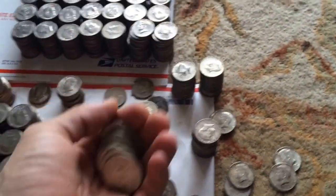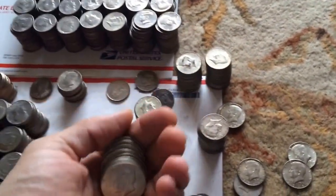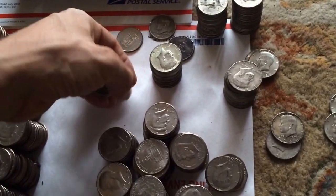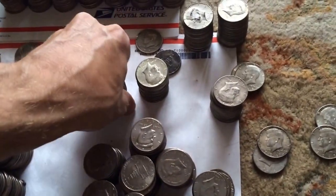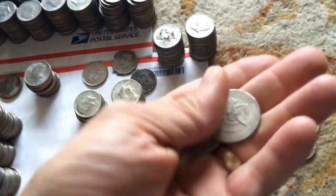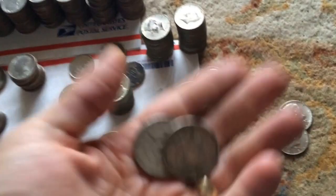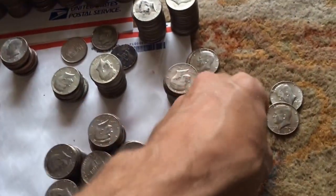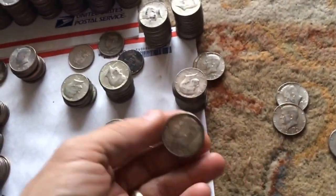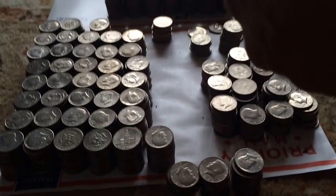Sorry. Let me see if I can stabilize that and bounce it so that... No, I'm still bouncing the camera. Anyway, that's the sound of silver, and let me see if I can capture the sound of 90% silver on the video as well. It definitely has a unique sound. Sorry for the bouncing of the camera. One thing you can do, let me see if I can hold the camera and do this. See if you can hear this.